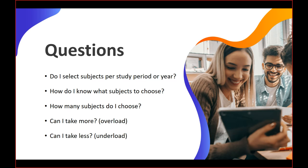Some frequently asked questions around this. Do I select subjects per study period or per year? So here at Torrens University, we operate on a trimester model, and each trimester you will be invited to select your subjects. It traditionally opens 8 weeks before the trimester commences, and at that point you will select your subjects, between 1 and 4 subjects normally for that particular trimester, and you repeat that exercise 3 times a year.